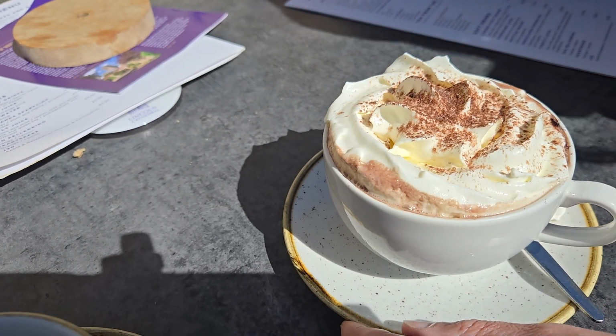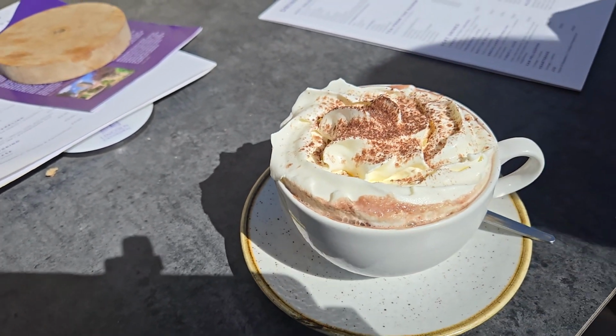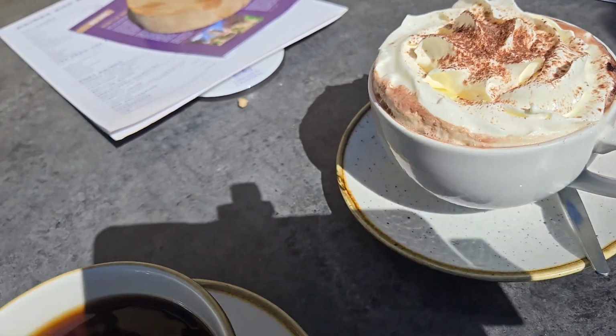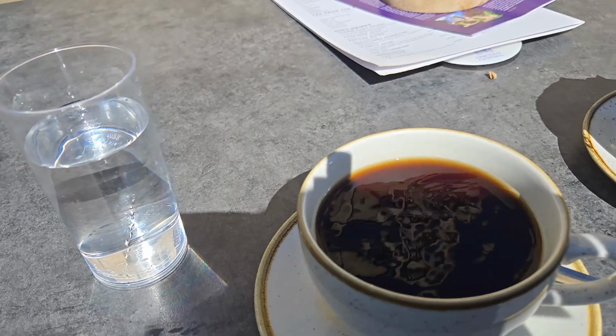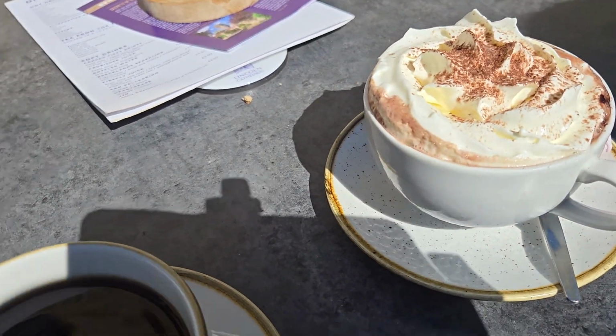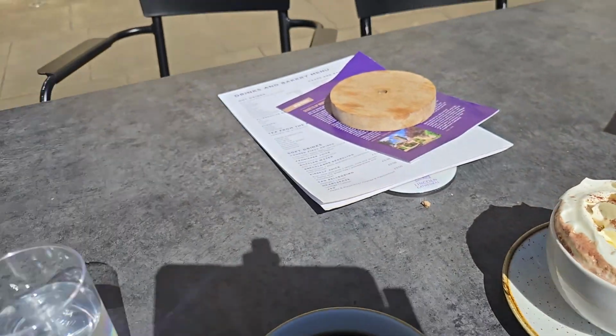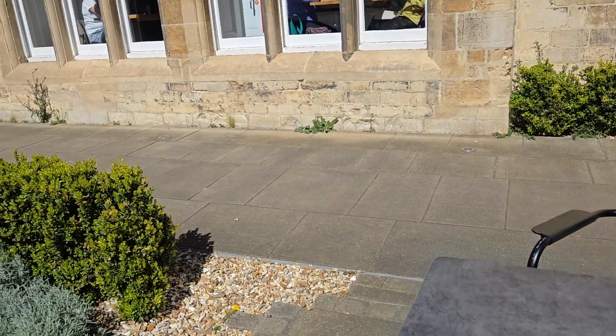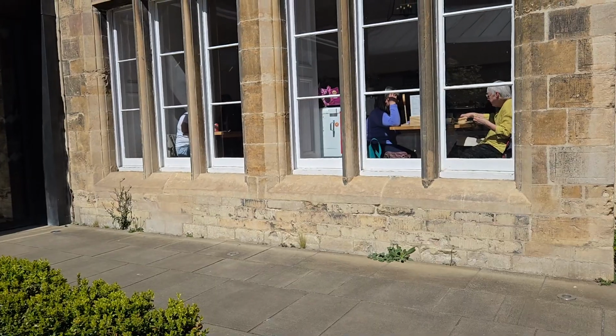Oh, that looks pretty excellent. And look, marshmallows. Oh, there is a marshmallow. There's still a marshmallow left. Back to my plain coffee. Look at that lovely hot chocolate. That was £7.70 for the two. Oh, and there's the bells going off again.